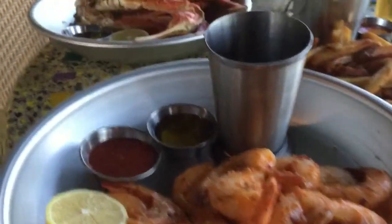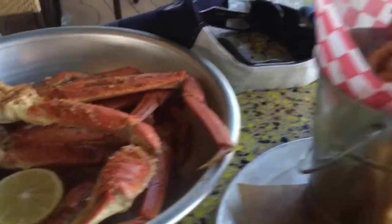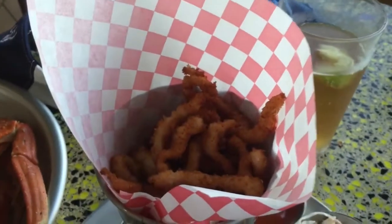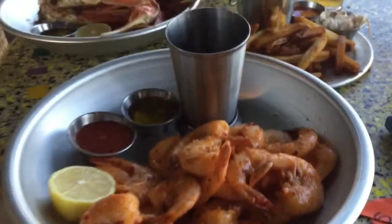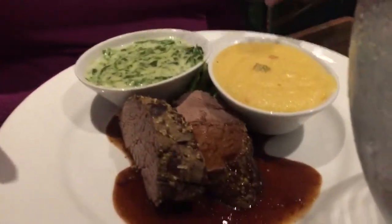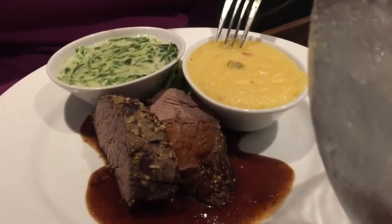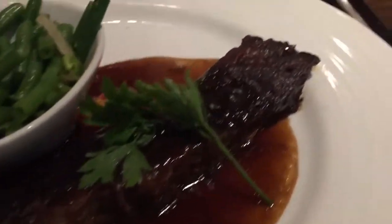Round two from the optional seafood. Got some more shrimp, snow crab, and this time some fried clams. Here's some fries. Man, this stuff is good right here. Today I got beef tenderloin with their yummy creamed spinach and polenta. All right. Sorry. I got the braised short rib. Got a little wet. Pretty good.